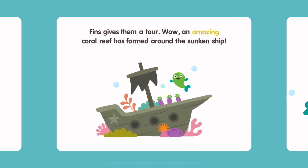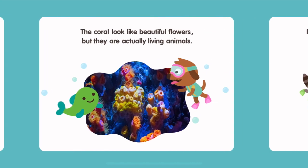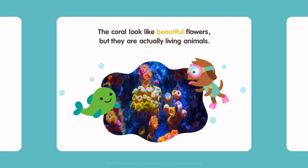Wow! An amazing coral reef has formed around the sunken ship. The coral looks like beautiful flowers, but they are actually living animals.